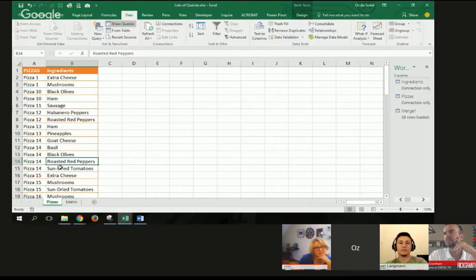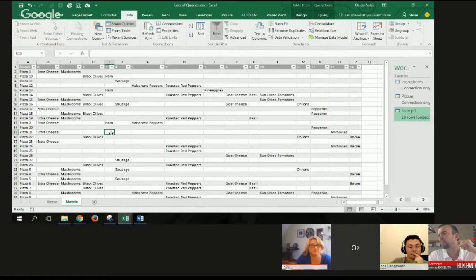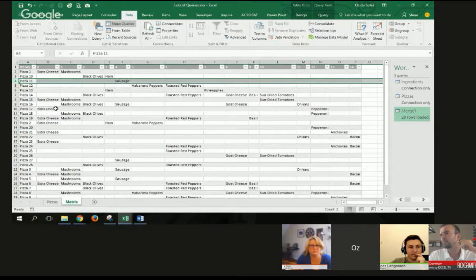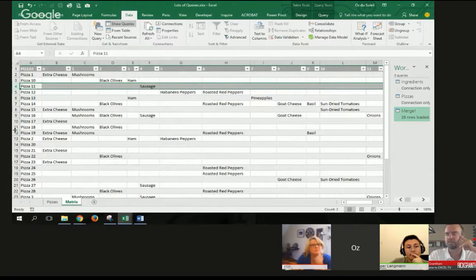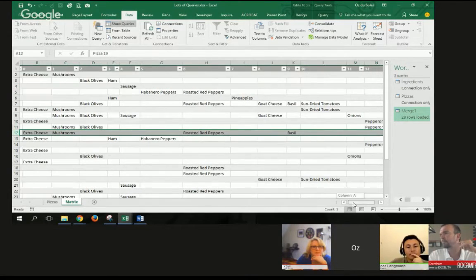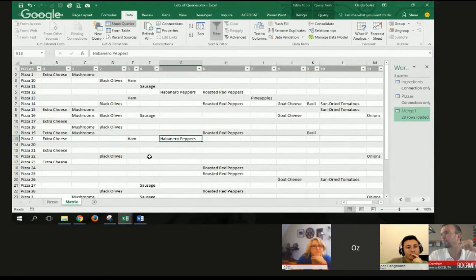But I want to get a grid so that I can say something like, of the extra cheese pizzas, what was the next likely ingredient? Do people tend to get extra cheese and black olives, extra cheese and sun-dried tomatoes? I'd like a matrix that might look like this, that says this is everything that was on pizza 11. Sausage. Let me bump this up a little bit so you can see. And then here on pizza 19, this is everything that was on pizza 19. How do we get there?